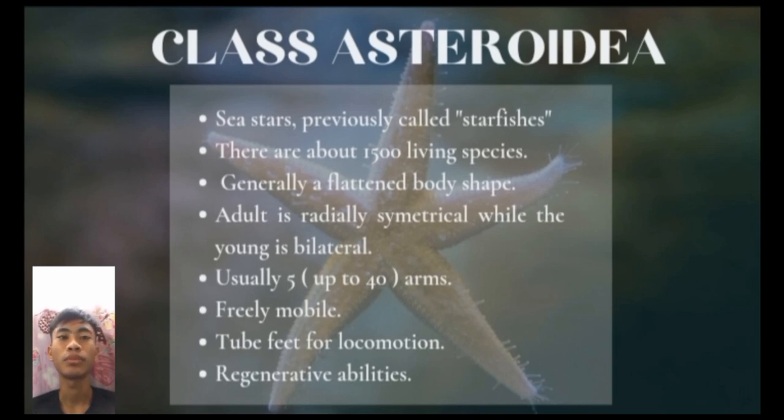They usually have 5 up to 40 arms. And they are often brightly colored and range in size from a centimeter in greatest diameter to about a meter across. And one of their defense mechanisms is to regenerate.